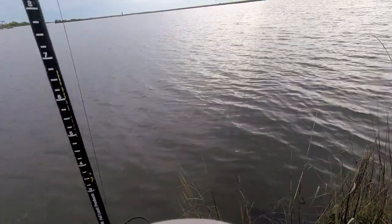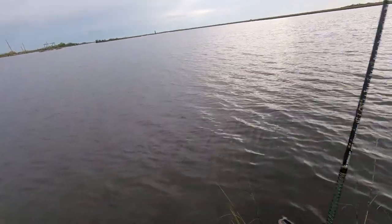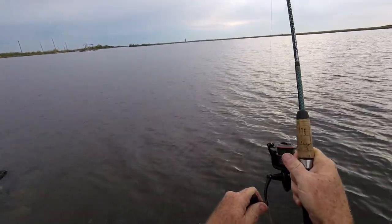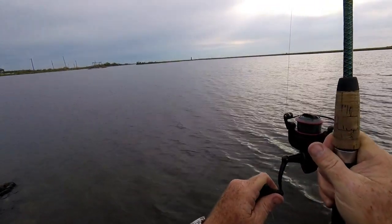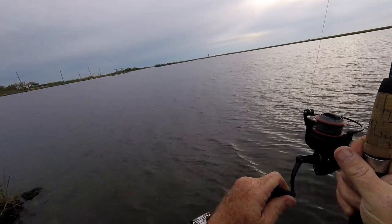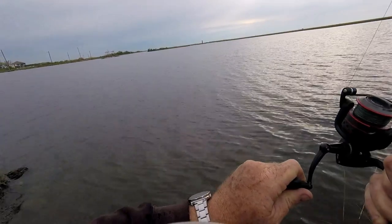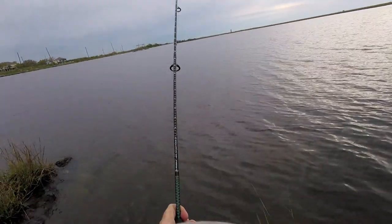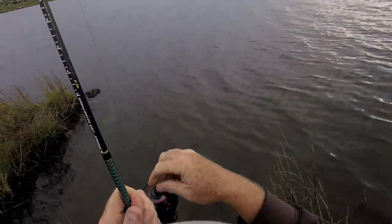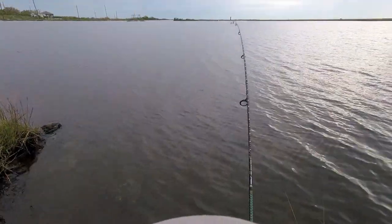I don't want him going to my left. Come on. Wow, he is way out there. I can feel every stroke of his tail too. I'm wondering if it's like a big drum.